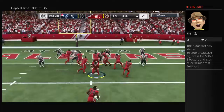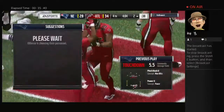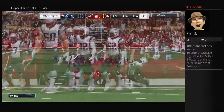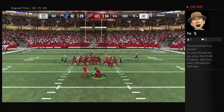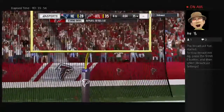They come up in an offset eye. They'll run here with Freeman, and he will take it in for a Falcon touchdown. Devontae Freeman punching it in from a yard away. And the Falcons have broken our tie. And he's got it up and through.